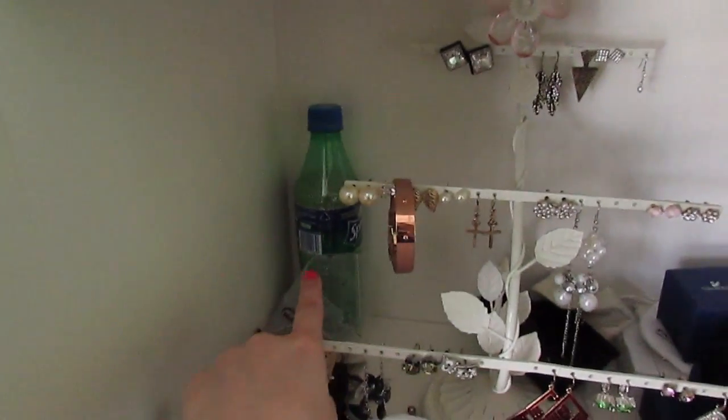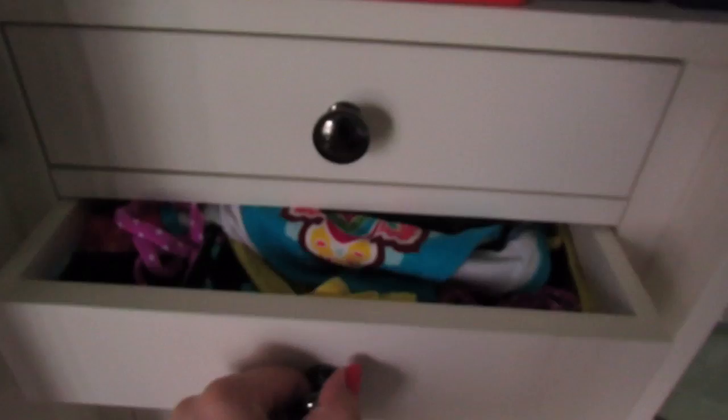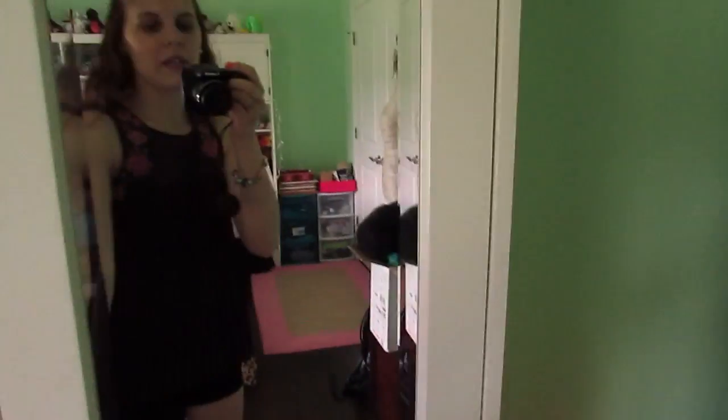That sand is from Greece. No, I'm not ratchet. Each drawer holds something different. Bathing suits. Socks. And undergarments. Then we made it to this one.